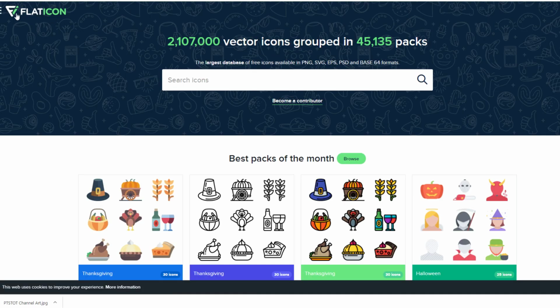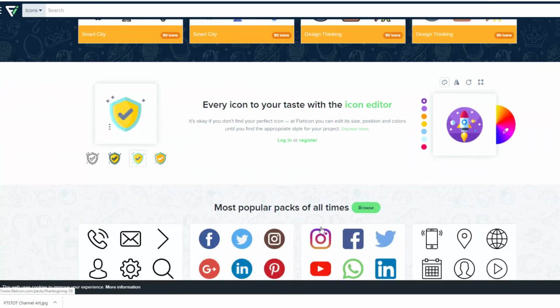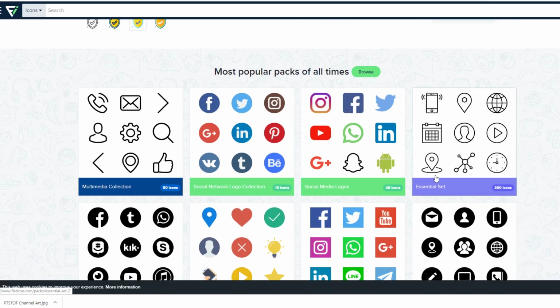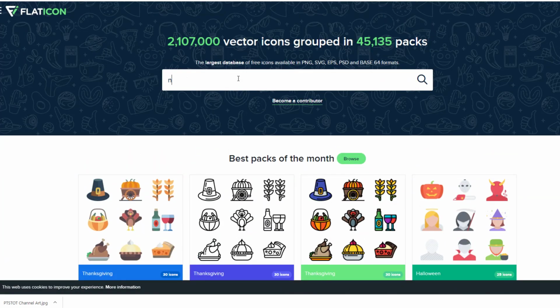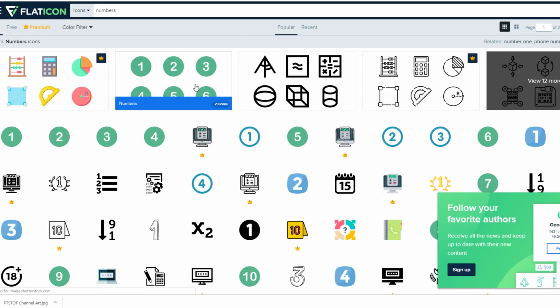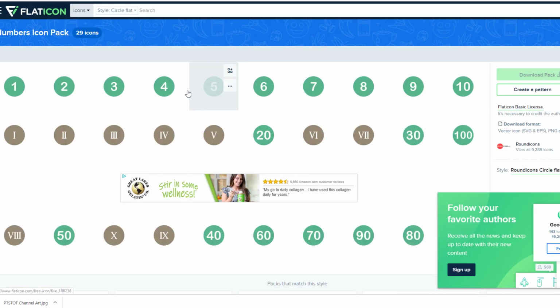So then here we've got a website called Flat Icon, and this is where you can just get these kinds of graphics. For me, I'm usually getting Facebook, social media. These are all free. Sometimes what I'll do is I'll do numbers. And so you can see you get your number packet. This is all free. And I might use these on websites or in info products and things like that.